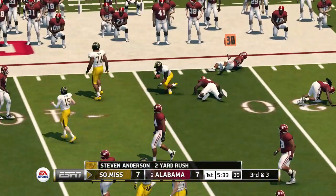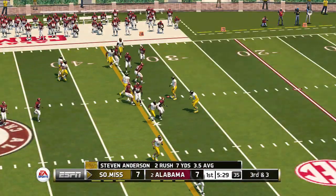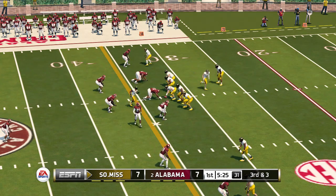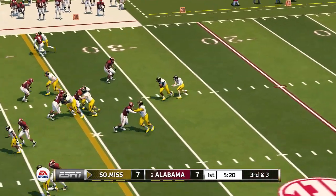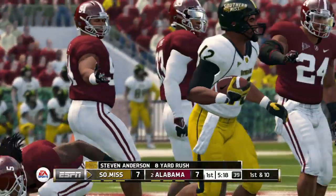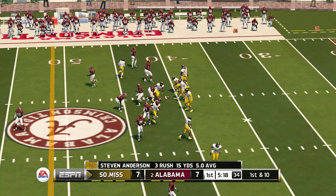And down he goes at the 32. The crowd of this stadium, always a factor in a football game. Down at the 41-yard line. Gain of 9 yards. First down.